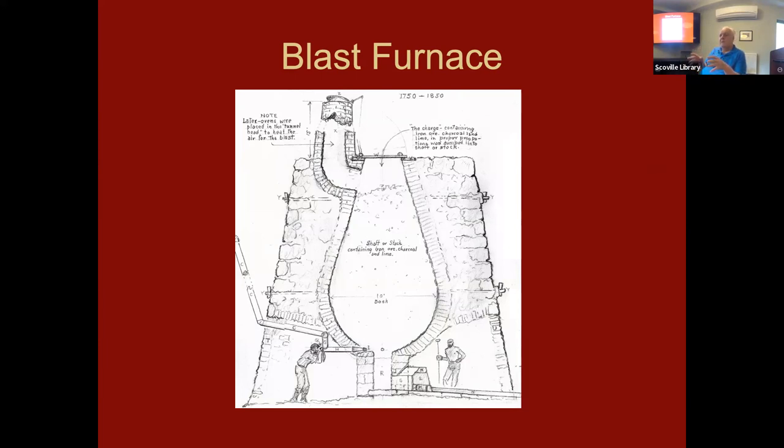The shape of the interior is no accident. This thing is contrived so that the widest part of the vase here is called the Bosch, and that's where all the magic happens that turns the iron ore back into iron. And you want that big volume area there because you want the most intensive fire there, but you also want to consume all the oxygen coming in the blast, because you want carbon monoxide gas to do the deed of turning the iron ore back into iron. So that shape is not at all accidental.